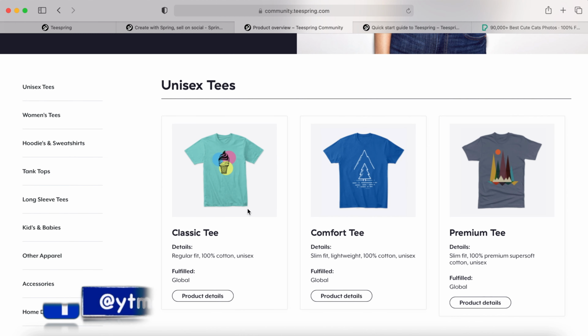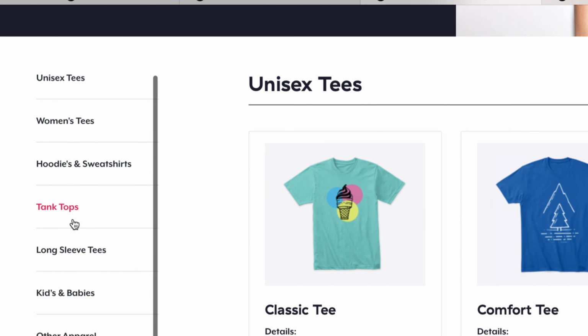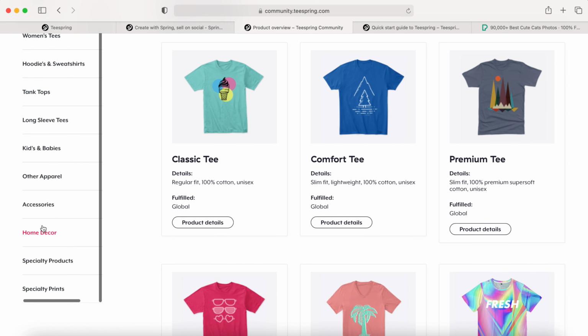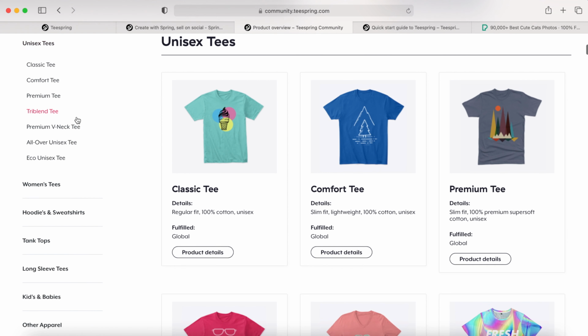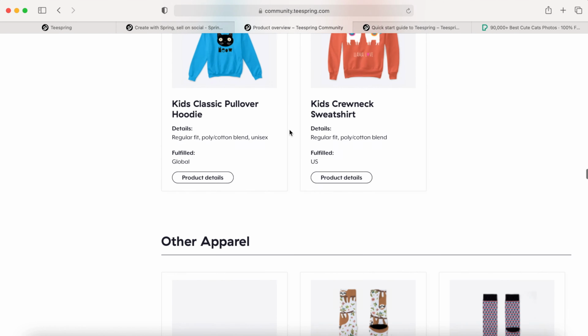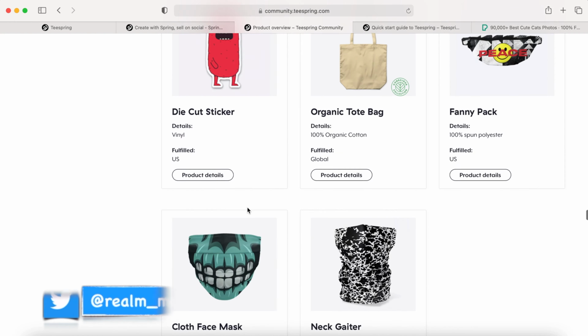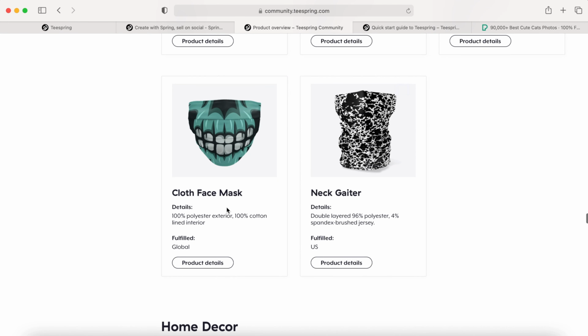And let's get an idea about the products. Here you got unisex tees, women's tees, hoodies and sweatshirts, tank tops, long sleeve tees, kids and babies, other apparel, and they have accessories, home decor, specialty products, specialty prints. And if you go inside each of these, you'll get a bunch of subcategories like classic tees, comfort tees, premium tees, and so on. You can scroll all the way down and see the products they got, like hoodies, socks, leggings, iPhone cases, Samsung cases, accessory pouches, tote bags, stickers, mugs, and so on and so forth. They even have cloth face masks as well.